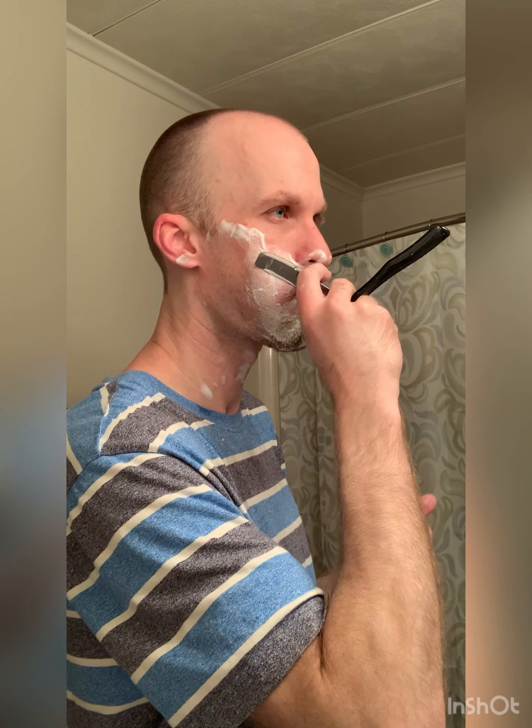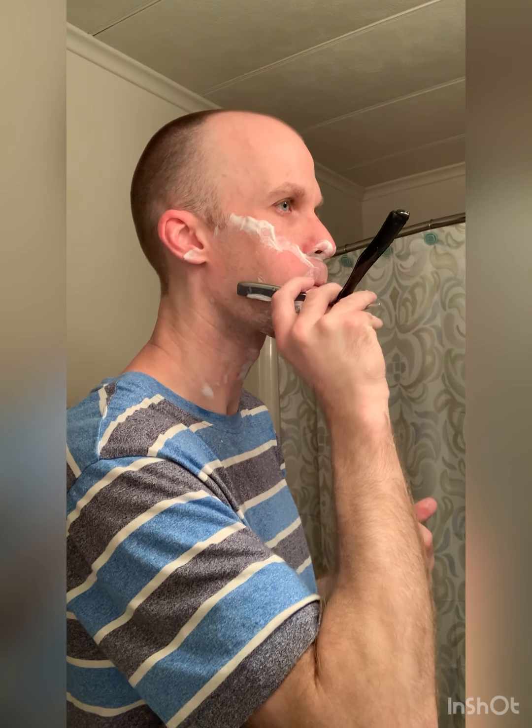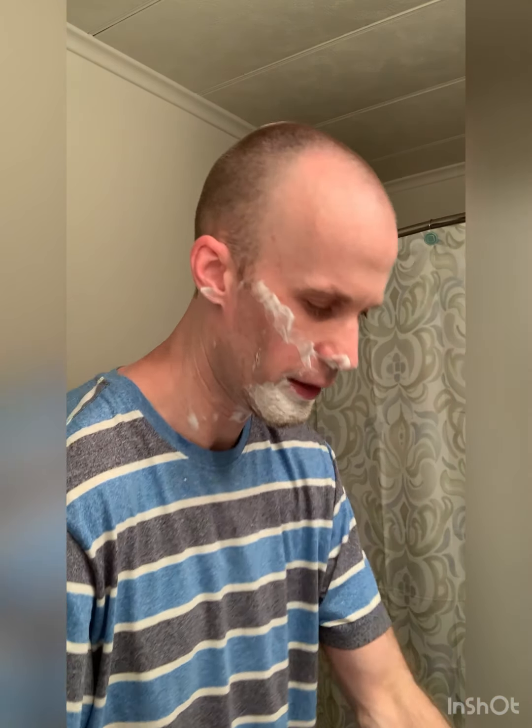Pop the cheek out. Straight razor shaving, you make the oddest faces. Pop the cheek out, you get that even plane. So if I go up like this, and I get taut, and I go down, I'm going to cut myself. But you have a higher chance. So puff it out. You see that? Straight down, even plane.